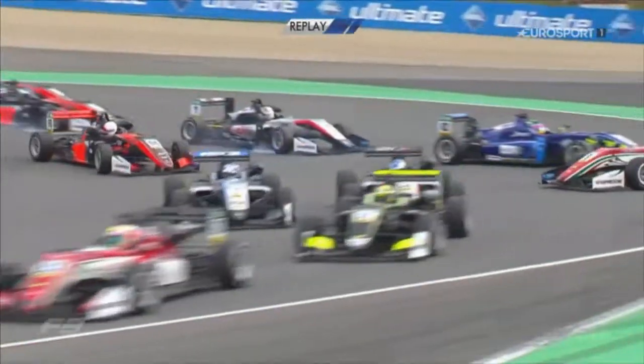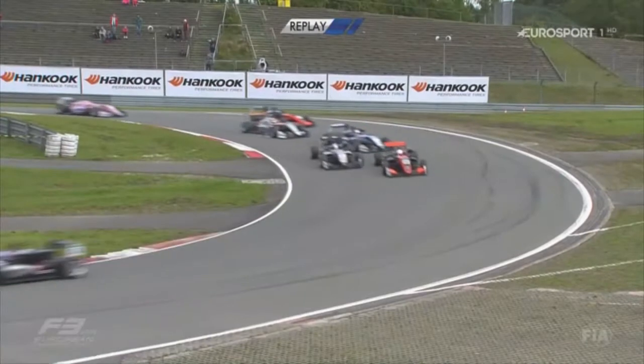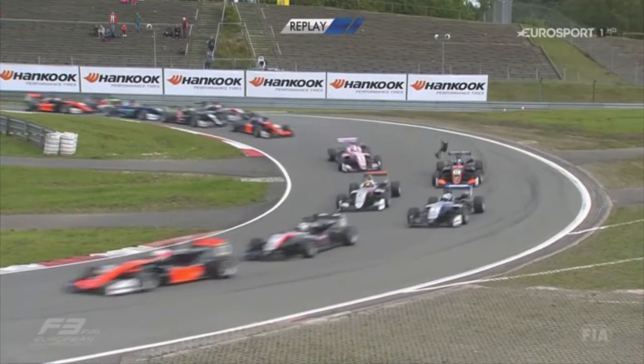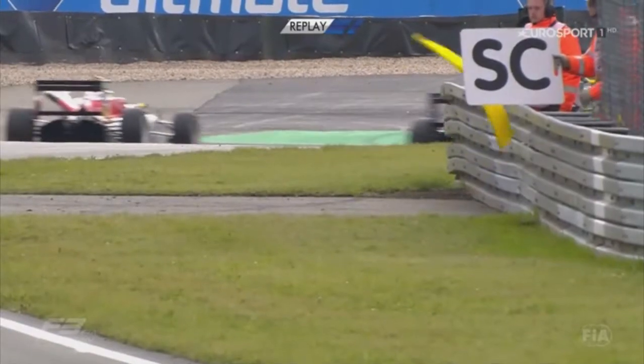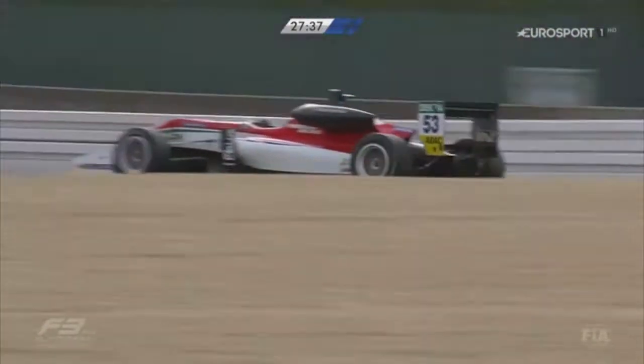Ferdinand Habsburg coming into the first corner, too hot. Tags number 8, Guanyu Zhou. They are both off in the gravel. Contact in the hairpin as well between Joey Mawson and Tatsuki Makino, who loses part of his front wing. The safety car is scrambled by the organisers. Going green after 3 laps, Callum Ilott ahead of Lando Norris.